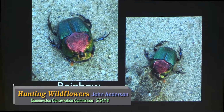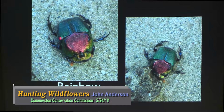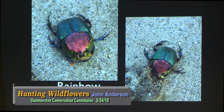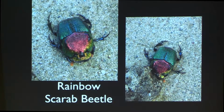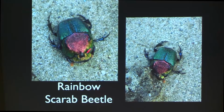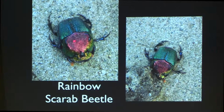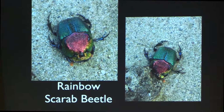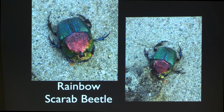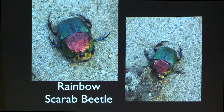Pretty. I have a field guide to beetles at home, lists 1,400 beetle species, and this is the one they chose for the cover. Gorgeous. They're dung beetles. This one had found a pile of dog poop. And what they'll do is dig a hole and drag some of that poop down into the hole and lay their eggs on it, and that's what the larvae eat.